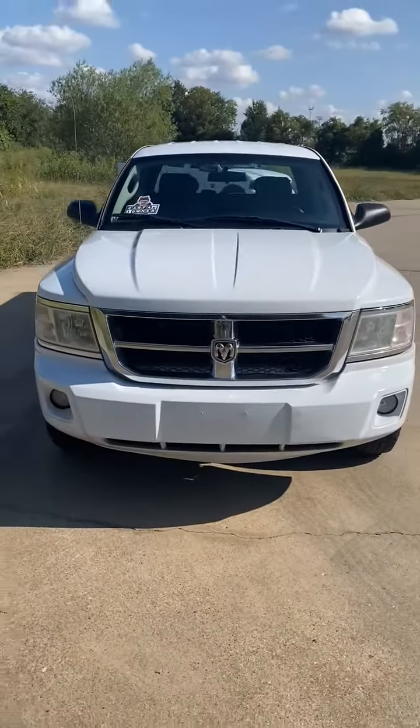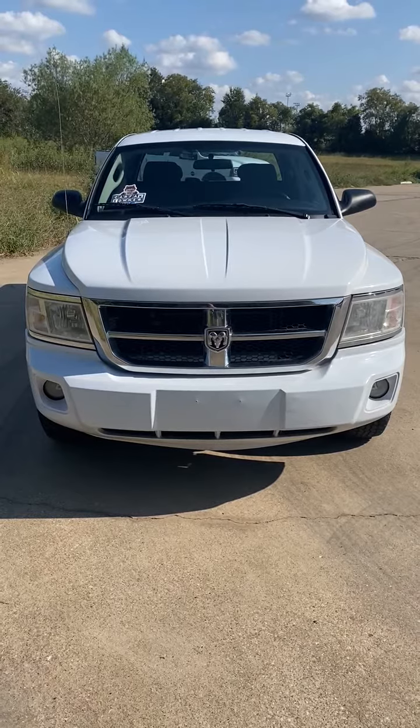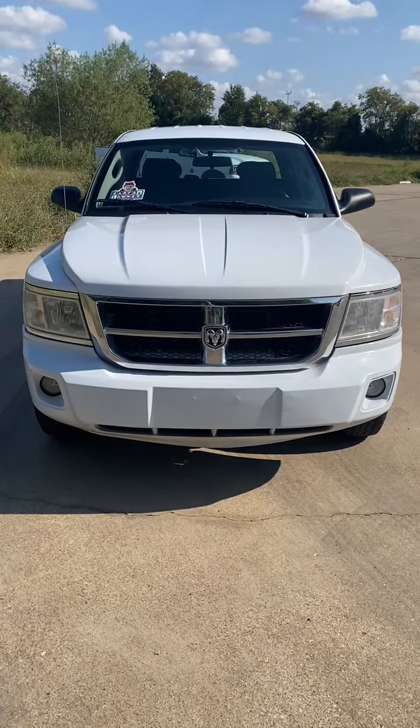So this is a 2010 Dodge Dakota quad cab 4x4, one owner, 110,000 miles with the V8 engine, needs nothing. Super clean truck.